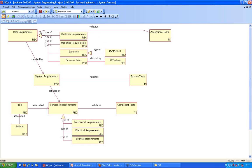So basically what we see here is a project that starts with some user requirements. So user requirements can be customer requirements, requirements coming from the customer, from the marketing department, some from business rules if you have some business analysts in-house. Then you take those user requirements, you decompose them into system requirements. Then you continue decomposing those system requirements into component requirements. Component requirements can be mechanical, electrical, software requirements.